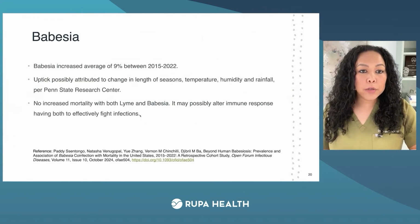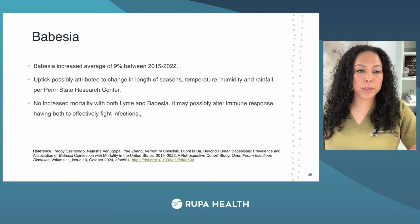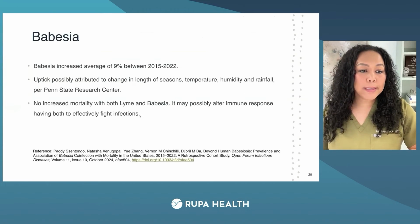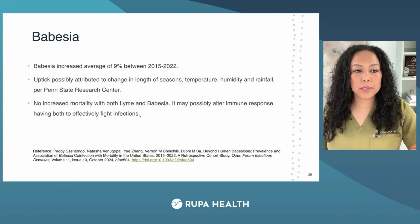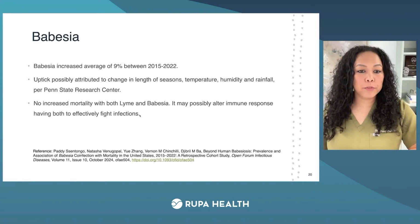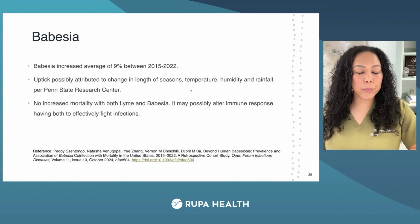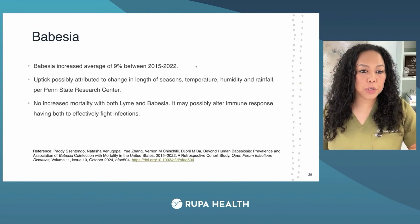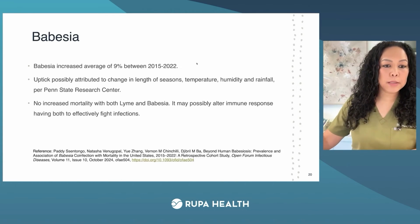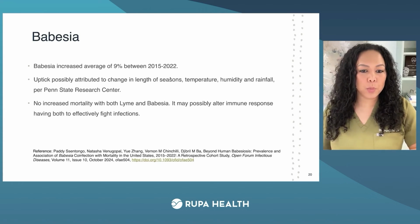It does show that in this cohort study, cases increased an average of 9% every year between 2015 and 2022. This is with Penn State at the research center. They attributed this increase to changes in the length of seasons, temperature, humidity, as well as rainfall. As we know, tick-borne illnesses can be found every single day of the year, but are much more common in the spring and summer months when the temperature is warmer, and that's also a time when there's more reproduction. So they believe this potential uptick is because of the change in the length of the seasons, temperature, as well as humidity.